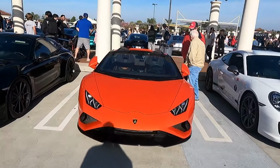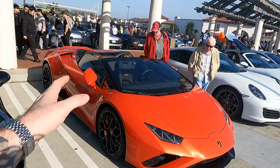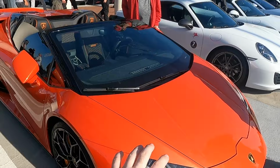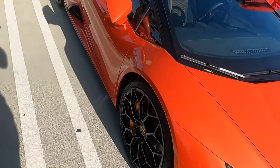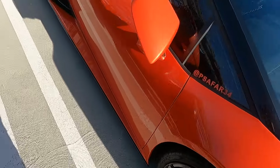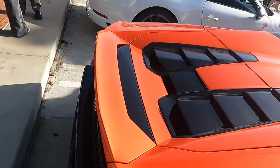Here we have a beautiful Huracan Evo rear-wheel drive Spider. The spec on this is just absolutely outstanding. It is the ultimate daily driver supercar. You can see it has the comfort seats on the inside, the beautiful Rancho Exanto exterior on the outside. I think these are a different kind of orange brake caliper. I think it's the Rancho Borealis. Very, very pretty. Just a gorgeous car.